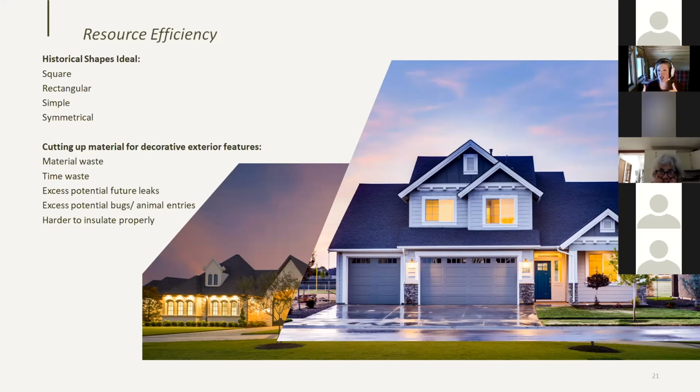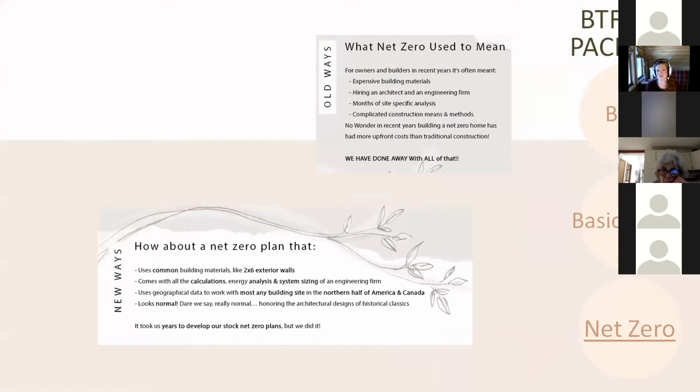So you might not get this R34 wall that you really want, because the insulation you can't really tuck up in there because you had to do this crazy little jog to make it look aesthetically pleasing. So this is just a reminder to try to steer clear of the fake bumps and jogs, and simple but beautiful is really the way to go for resource efficiency.